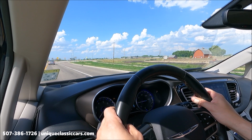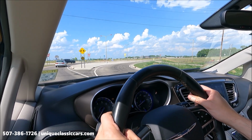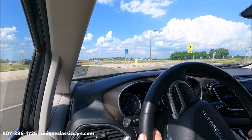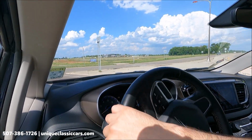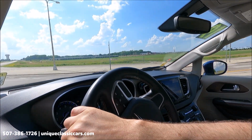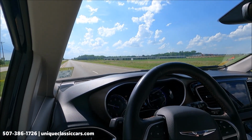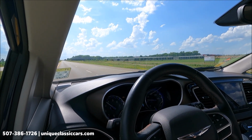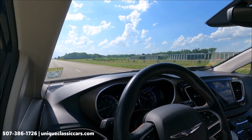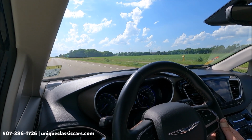Use the rear backup camera when leaving the showroom. Lots of nice modern features. Brakes are working well. Very comfortable cruiser. No matter what you need to haul around. Take a look at all the pictures at Unique Classic Cars.